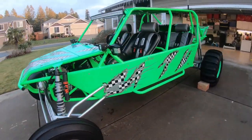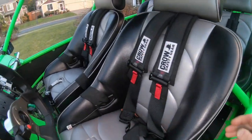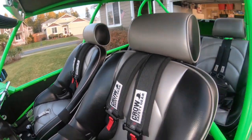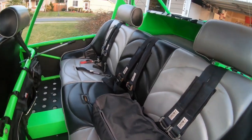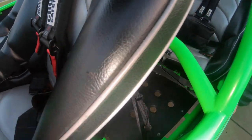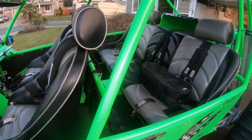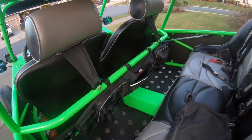So like I said, I'm sure I'm going to forget a few things. We can start inside the car. I've got new Crow harnesses up front. Both of these were replaced. They've got like a trip on them. Three Crow harnesses in the bench in the rear. These are older harnesses. Everything's really clean. You've got some very minor scuffs around the piping and different things on the car. Other than that, it's in great shape. Added some storage back here to the back.